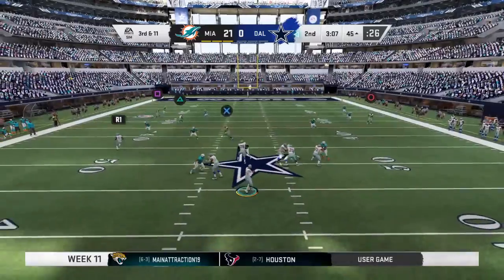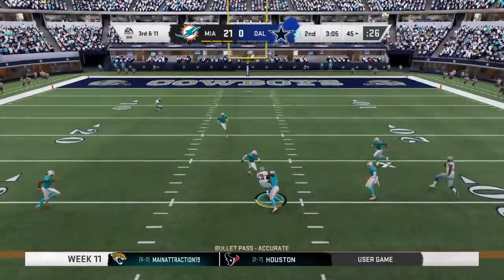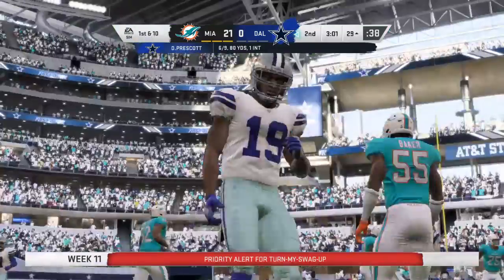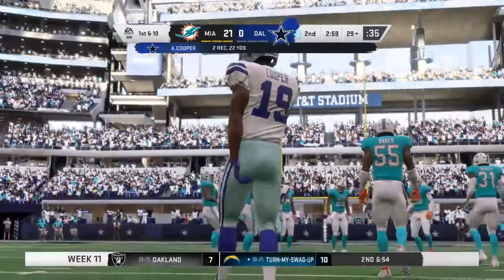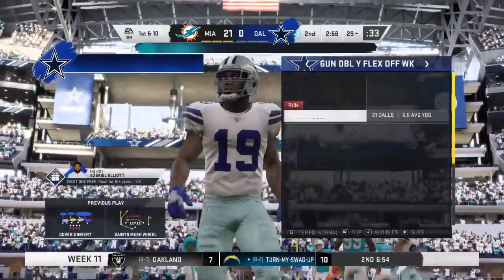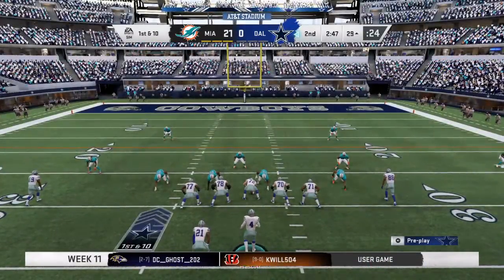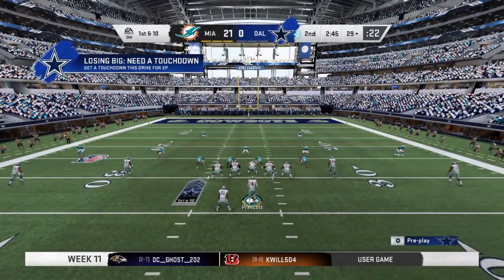Now Prescott. And he'll have his man. That's Cooper. And he's got another first down as he's brought down at the Dolphins' 29-yard line. I think it all came together there. In-breaking route, drove it with excellent pace. Money throw right there to move the sticks.